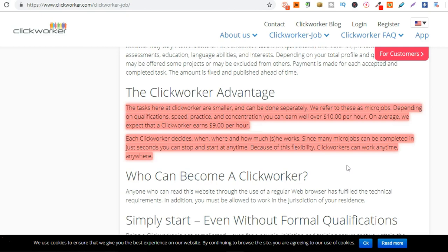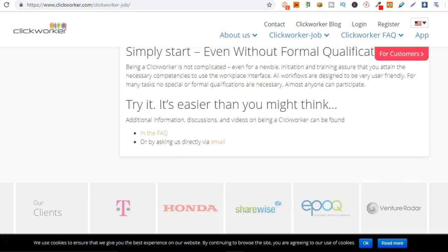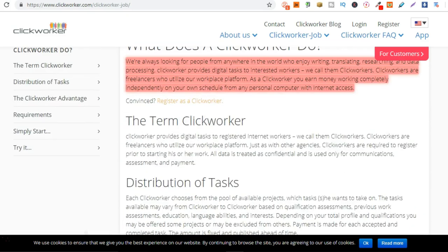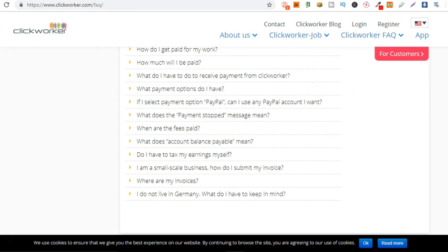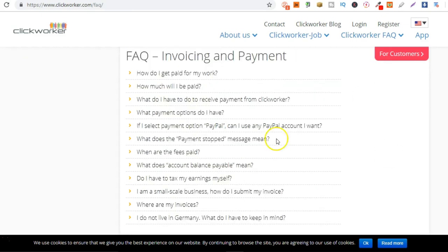So this is another great one if you want to get paid through PayPal and you have some skills such as translating, researching and data processing. Now, one thing I just want to go over quick, if I can just find it. Where was it?